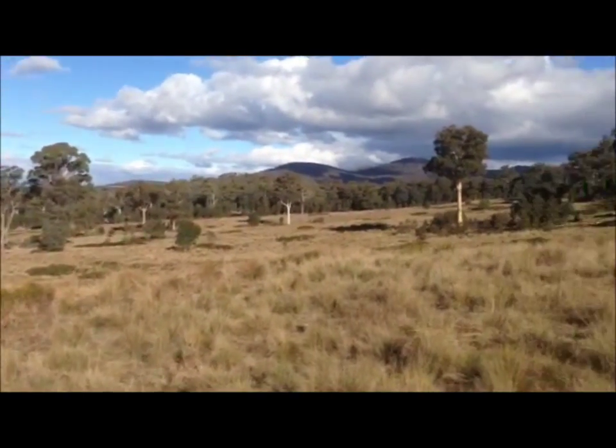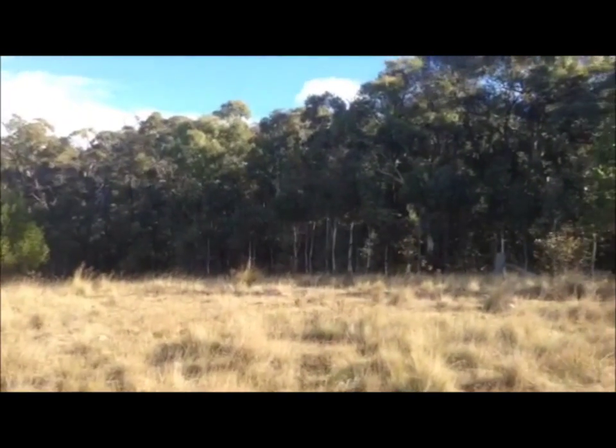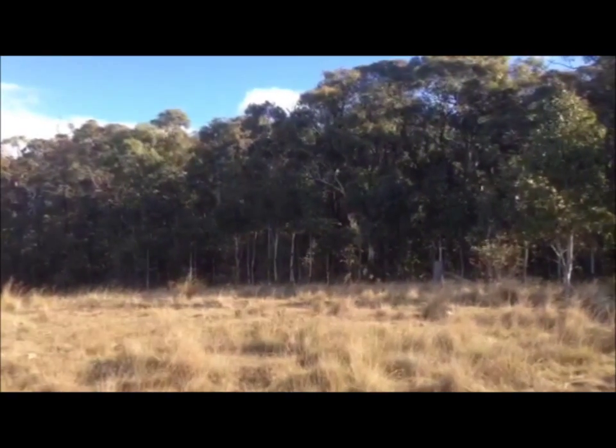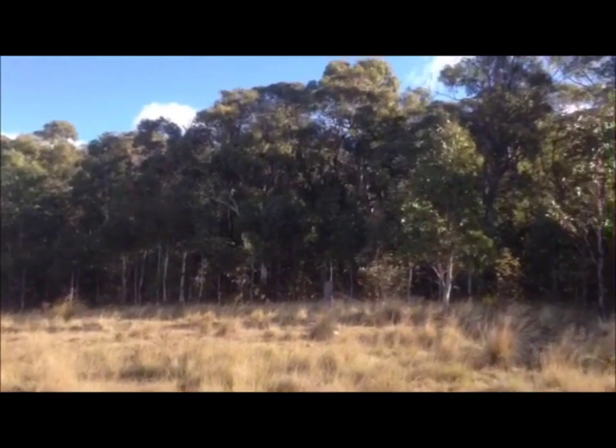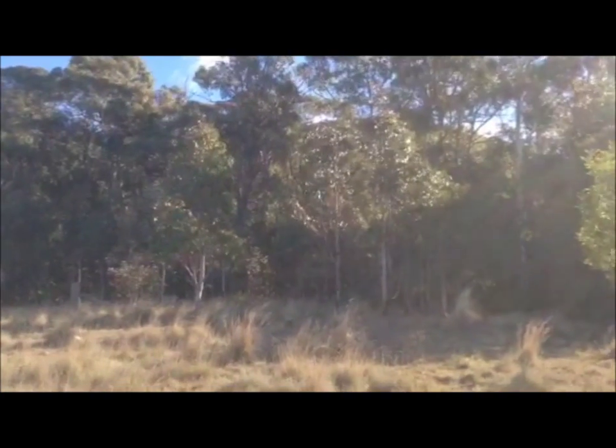It's all national park. And I've set the gear on this side, which is all national park. And I'm about 100 metres in there. Where the gear was before was about two or three kilometres over that hill and into the next valley. We'll see what happens.